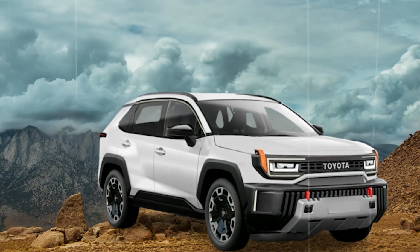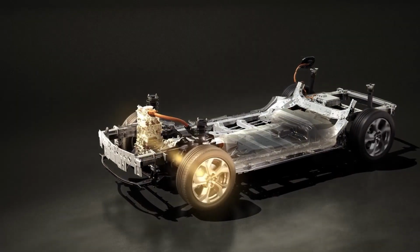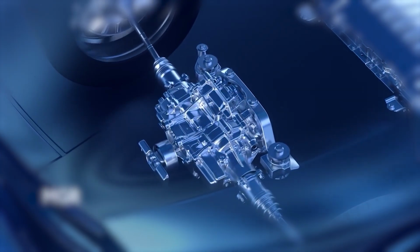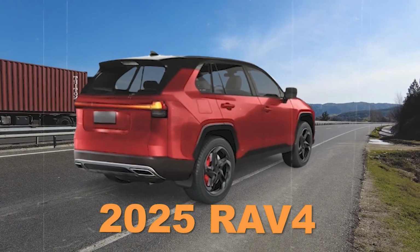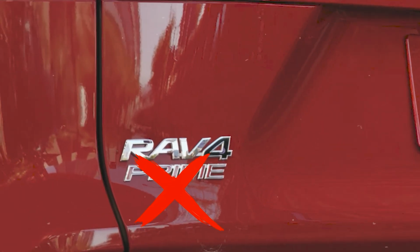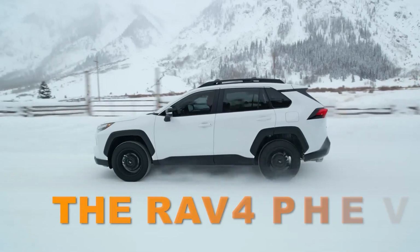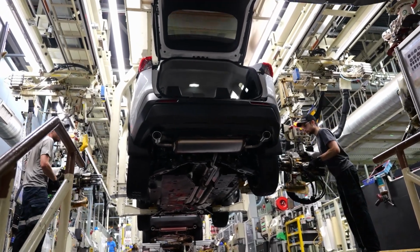As for the max output, details are still unavailable, but we may presume that the improved battery capacity will leave room for a more capable electric motor and therefore higher combined output. Also, you've probably noticed that the 2025 RAV4 already got a new naming policy. The Prime badge reserved for the plug-in hybrid is gone, and that version is now simply called the RAV4 PHEV. Some see it as Toyota's attempt to make the lineup easier to understand, but it also suggests that an all-electric version is on its way.